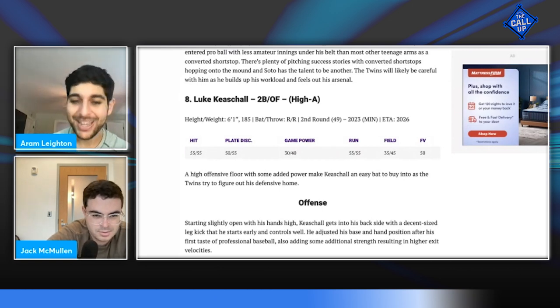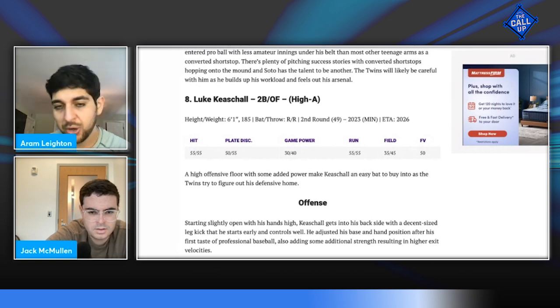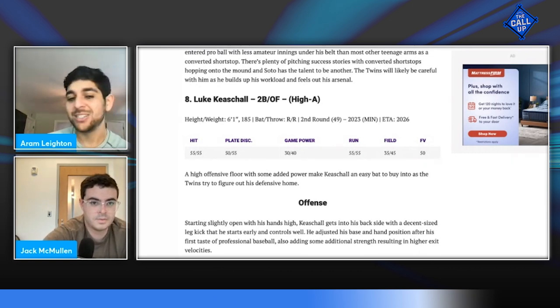Yes. If you're a Twins fan, just hopefully you hold on to him this time. But I love what he brings to the table. Above average hit, good plate discipline. We're starting to see the power tick up a little bit more, where all of a sudden it might be closer to that 40 than the 30 that he entered the season with. Above average speed. Where does he play defensively is the question.